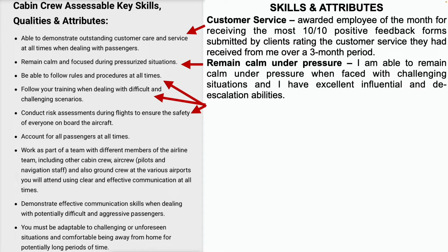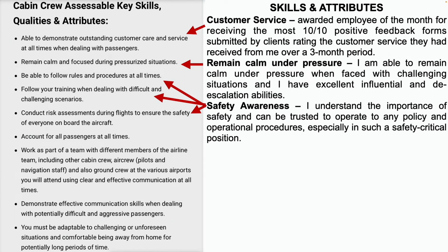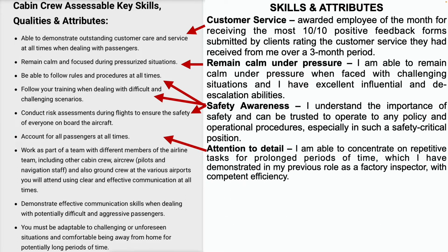So on your CV, under the skills and quality section, you may say something like this: I understand the importance of safety and can be trusted to operate to any policy and operational procedures, especially in such a safety critical position. We also know that attention to detail is important and that flight attendants must account for passengers at all times. So you could say something like this: I am able to concentrate on repetitive tasks for prolonged periods of time, which I've demonstrated in my previous role as a factory inspector with competent efficiency.